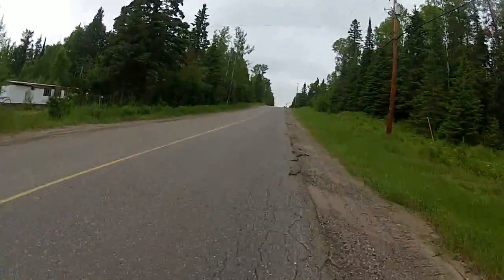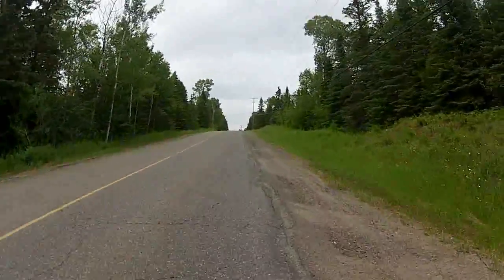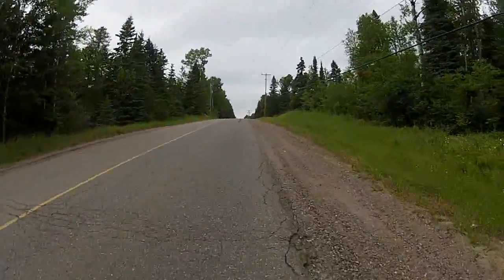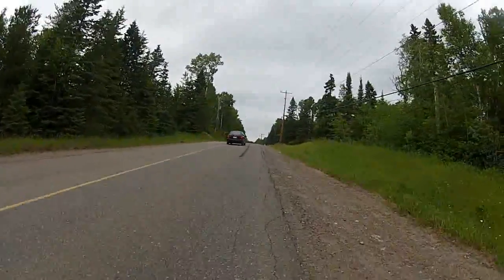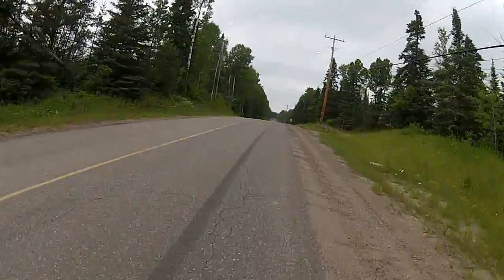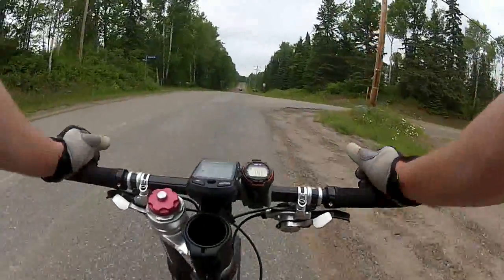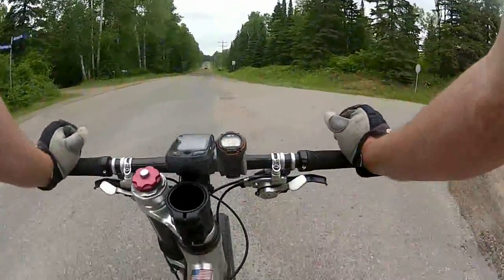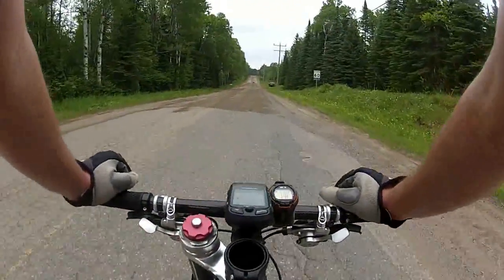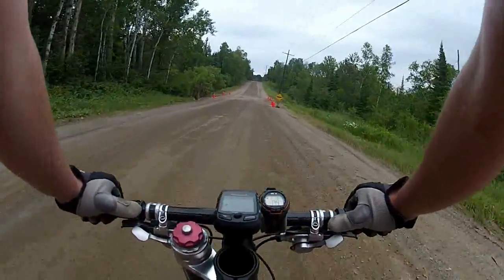By technical I mean curves, up, down, where you end up having to shift gears a lot, select the right gear, and maybe even have to use your brakes on the corners and the downhills. Mountain bike racing makes you so good at that. You've got to know exactly how fast you can go into a corner, what gear you should be in exiting it, what gear you can climb a hill in.